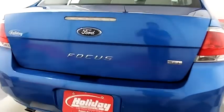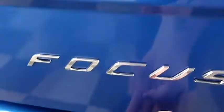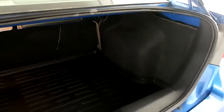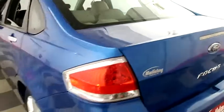We're going to take a look inside of the trunk. There's a 60-40 split on the back seats, so you can fold those down if you need additional storage room.